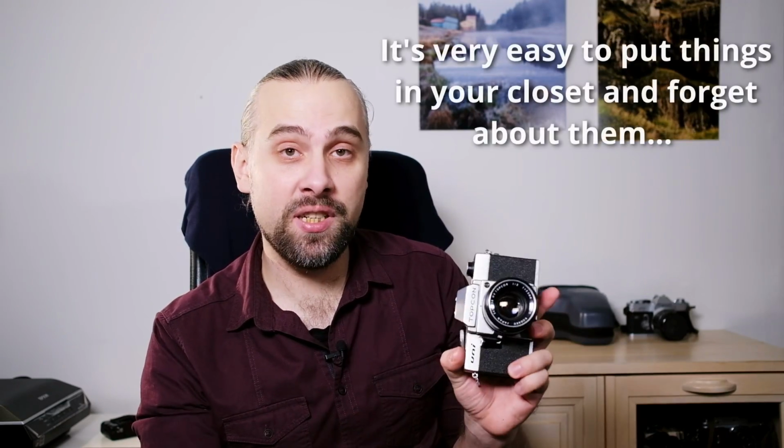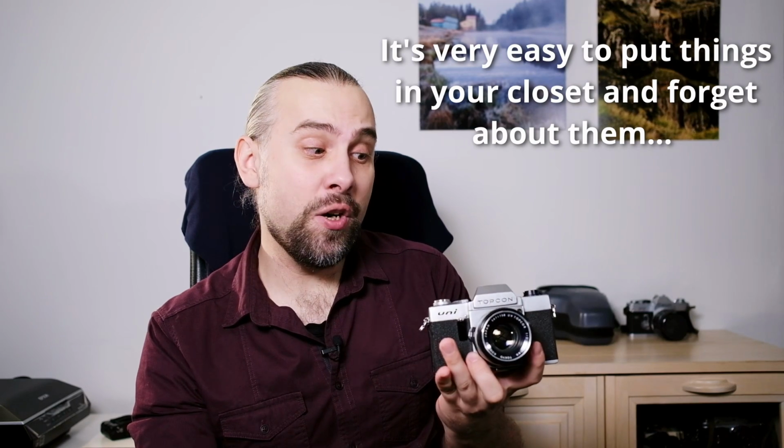Now I don't have any actual sentimental attachment to this camera. Basically because I didn't use it so much. I got maybe half a roll shot with it. So even though it was the first 35mm SLR I bought, it doesn't really have any such value for me.